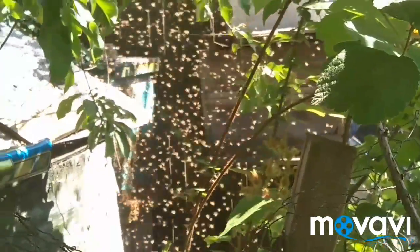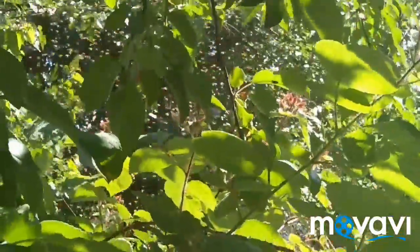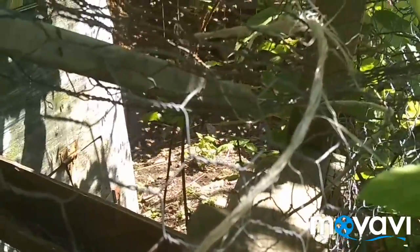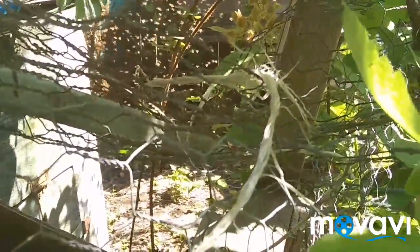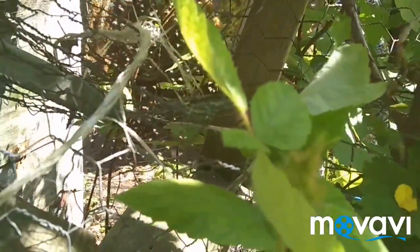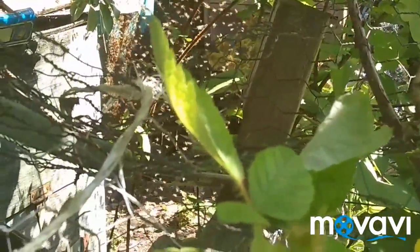Okay, all of a sudden there's bees all over the sky. I don't know if these bees are swarming because they're coming in or they didn't like the hive. I think that they are coming, because they look like they're all orienting themselves towards the hive. So I think what happened is that the scout bees found this nice hive and they called their friends, and now they're all bearding around the entrance of the hive.